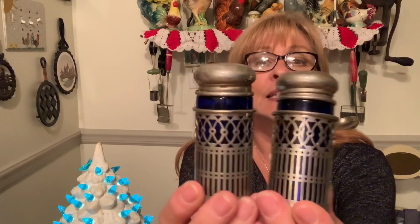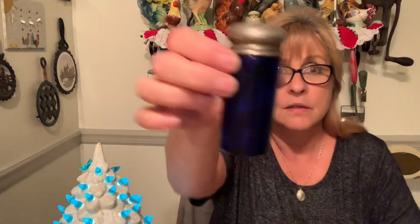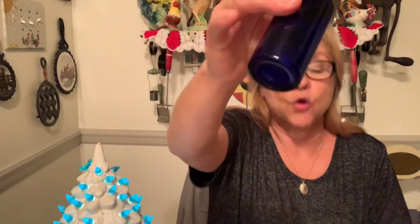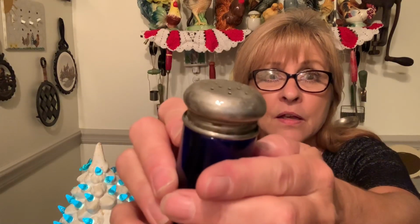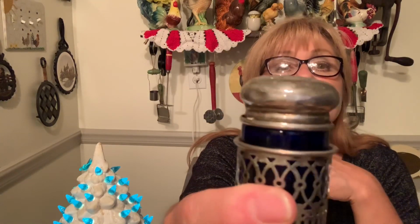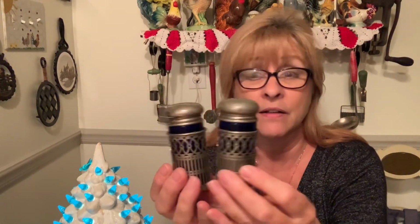So, let me show you these. Oh, these are gorgeous. Look at these salt and pepper shakers. They are cobalt blue. The only thing wrong is this one has a couple small dents. I'm sure you could see them there. And this one just has one little ding right there. But I think that these are really stunning.